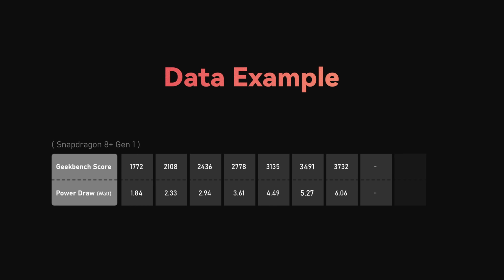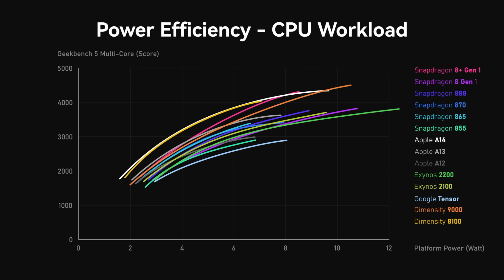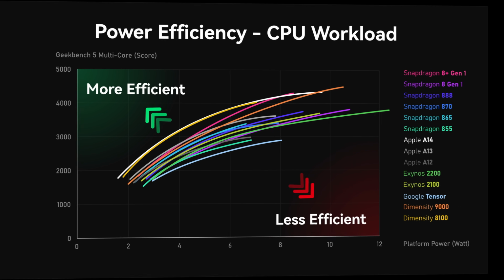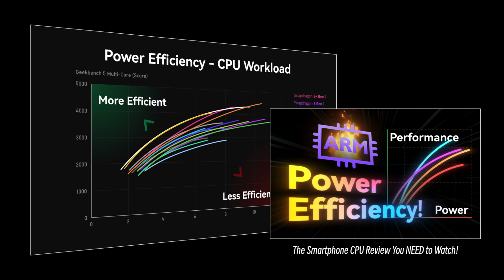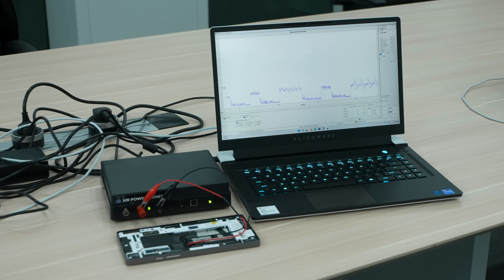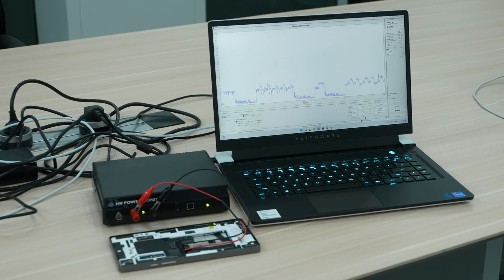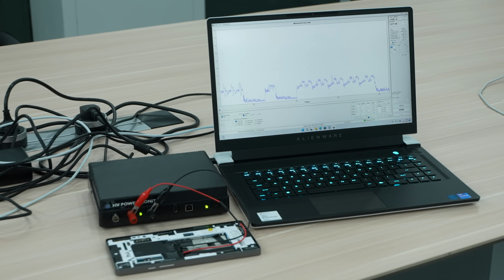Long story short, we test the performance and the power consumption simultaneously while measuring not only the peak, but also at lower clock speed or in power saving mode. And then we draw the curve and show you the power efficiency of every single platform. More efficient chips will appear at the upper left corner. We've actually explained these things in detail in our previous video, so make sure you watch that before stepping to today's topic. And since then, we've actually updated our method and improved the precision of our data, so all the results you see today will be more accurate than before.